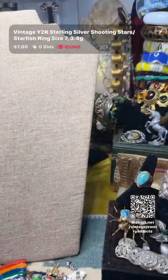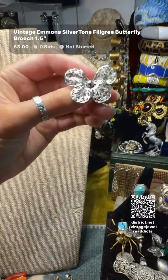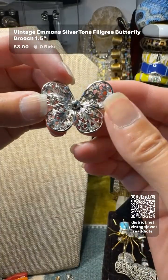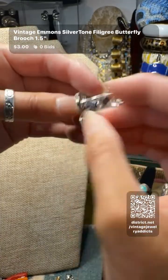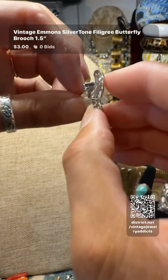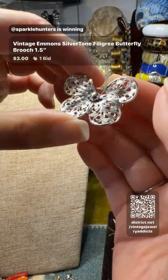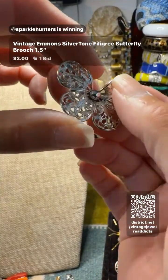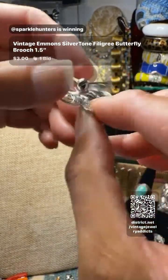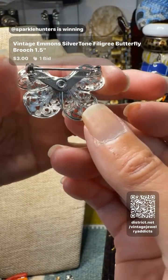Okay. This is an Emmons butterfly brooch, and it's in perfect condition. I'm running it for 3. It's a filigree. It's 1.5 inch. It is signed on the reverse side, and it is in really, really lovely condition. I don't see any wear to the paint or the finish. It looks really clean to me. It doesn't look like it's been misused or worn with perfume or anything like that.